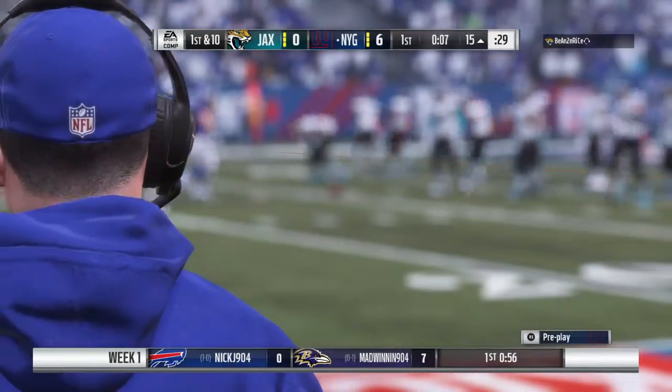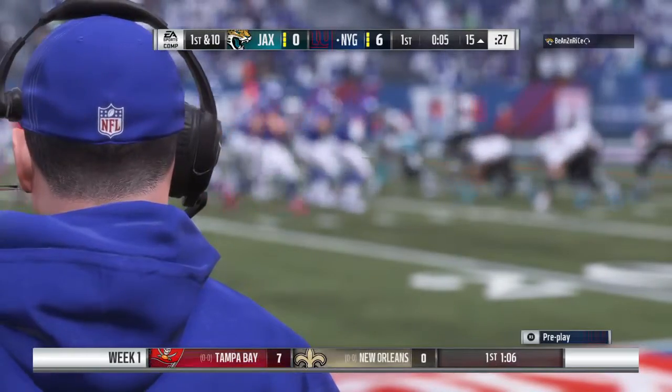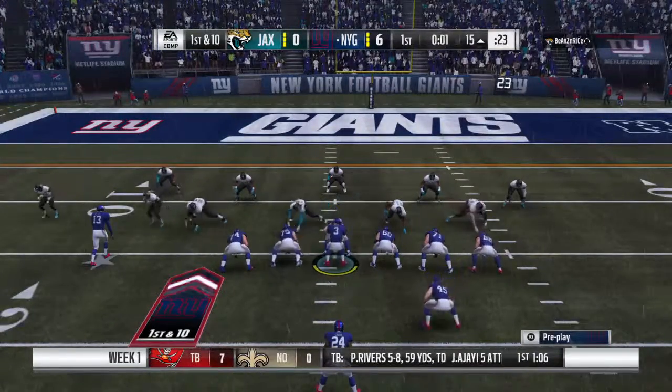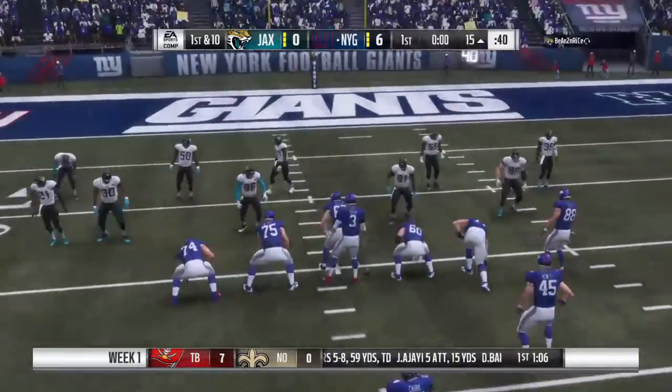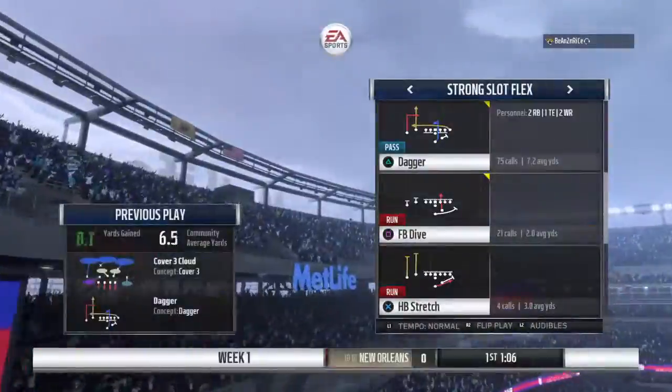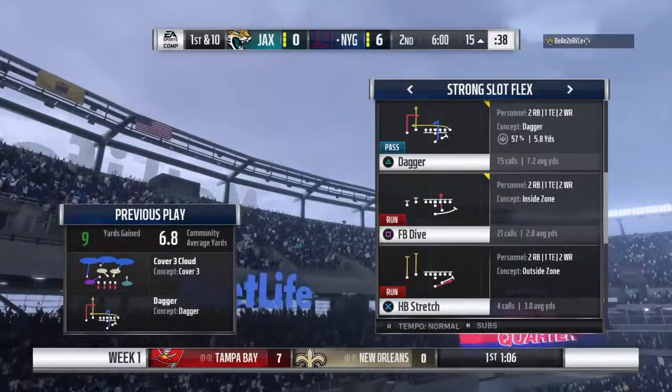First trip to the red zone for the Giants. They've got a 1st and 10 at the 15. All right, here we go. Blue 90! Blue 90! Alongside Charles Davis, I'm Brandon Gaudin, and it's the Giants with the football here as we begin quarter number 2. And they're on the move here. They've got it 1st and 10.